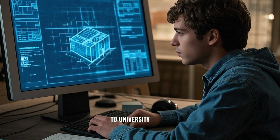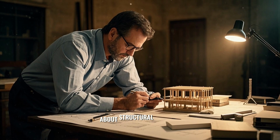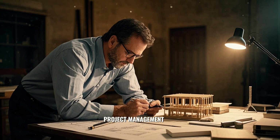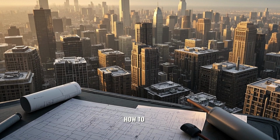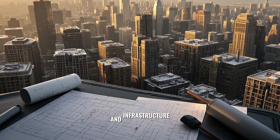Mr. Phanny went to university where he earned a bachelor's in civil or construction engineering. There he learned about structural analysis and design, materials science, construction methods, project management, and more. He also learned how to use CAD and BIM software to create blueprints and 3D models of buildings and infrastructure.